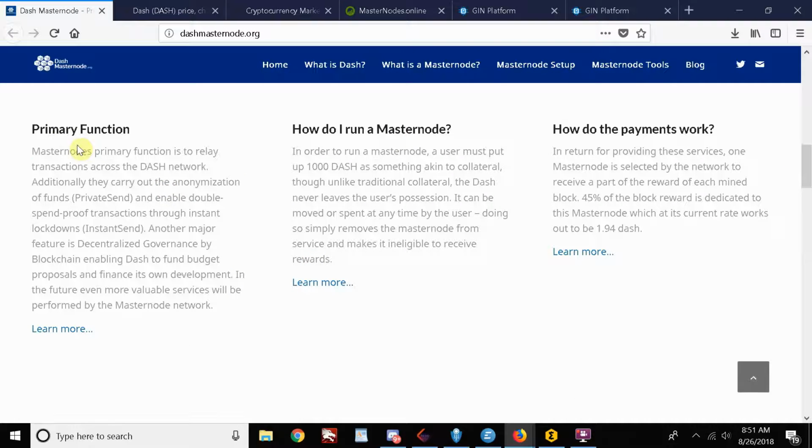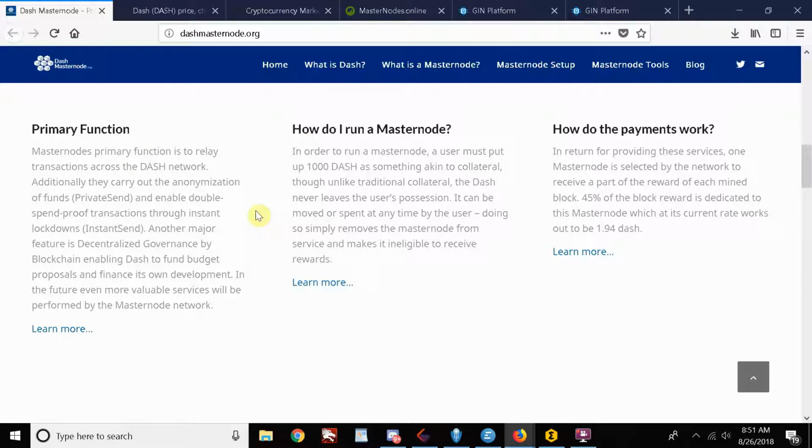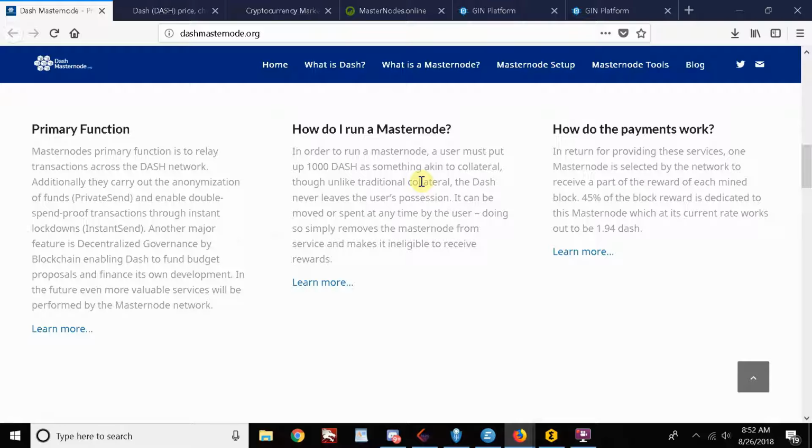In Dash's case, they were actually the ones who pioneered the whole idea. They came up with masternodes, and the masternodes do special functions that give them capabilities other coins did not have at the time, such as PrivateSend with coin mixing and InstantSend. Then the idea was how to incentivize people to do that. Well, pay them, but of course make it so they hold some kind of collateral as well, so that they're allowed to run that server and get the payments. And then this goes over how payments work and all that.